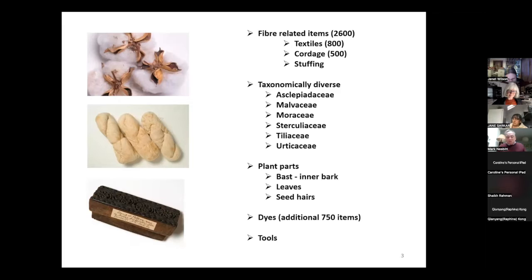And the collection is also rich in dyes. We've got a placement student just starting on Monday, who's researching our dye collection, and in the tools associated with making and processing fibres, everything from carding tools through to portable looms.